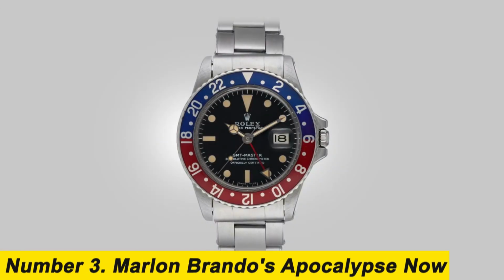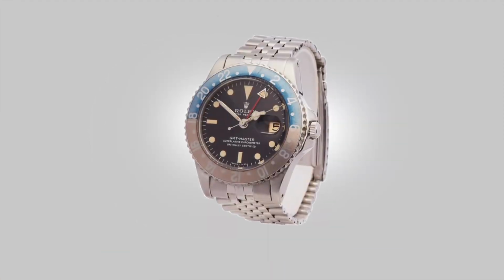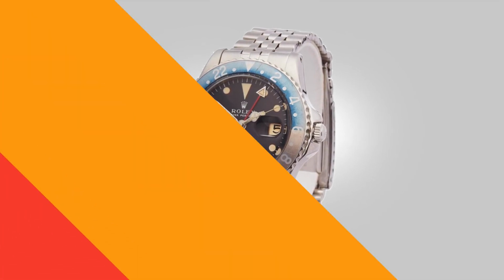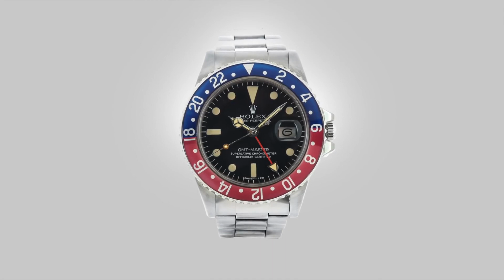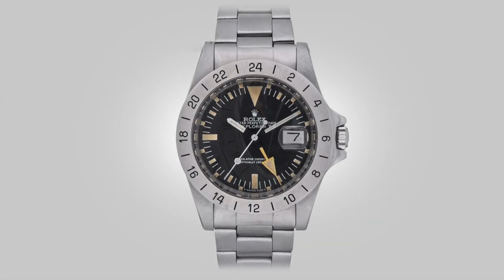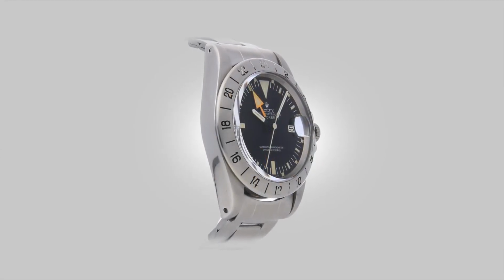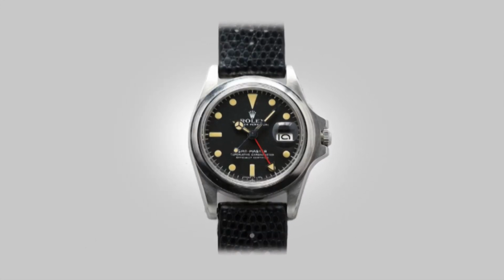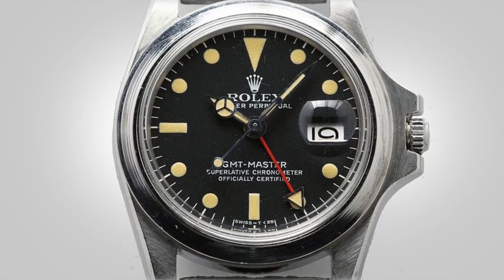Number 3. Marlon Brando's Apocalypse Now Rolex GMT Master. This Rolex GMT Ref 1675, which Marlon Brando wore in the movie Apocalypse Now, sold at a Phillips auction in December 2019 for $1.952 million. The 1972 Rolex GMT Master sold for much more than expected at the Phillips Game Changers event, which was a good name for the auction. Marlon Brando, who won an Oscar, wore the watch with a black strap and no bezel. Francis Ford Coppola did ask Brando to take off the bezel because it would be too noticeable in the movie.